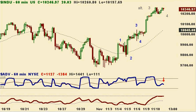We're heading towards Dow 10,325, and we've got several things shaping up that indicate that indeed the market, in particular the Dow, is going to roll over at that area.